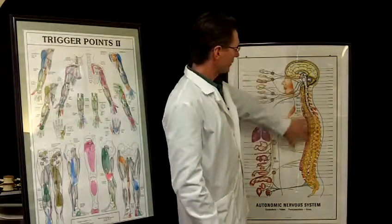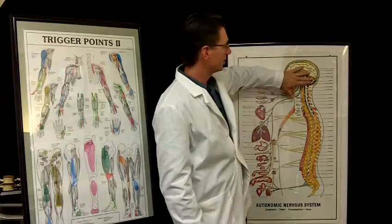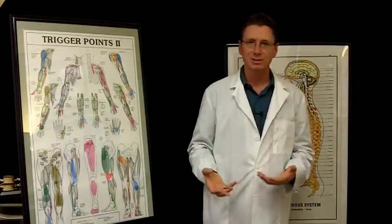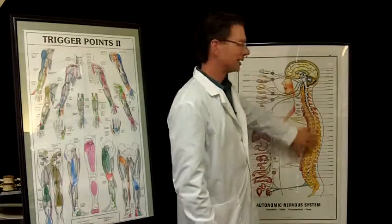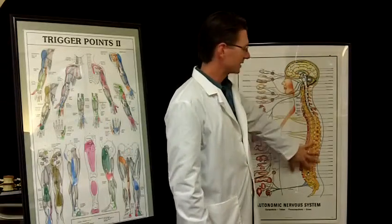So all of these messages from the spine pass up here and go through the cerebellum. The cerebellum has a feedback loop that controls, for us, what's called balance and coordination, and also then controls these intrinsic or internal muscles in the spine. So if this is getting an abnormal message, it affects the spine.